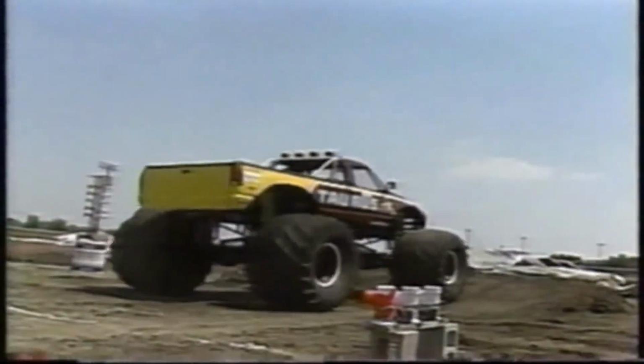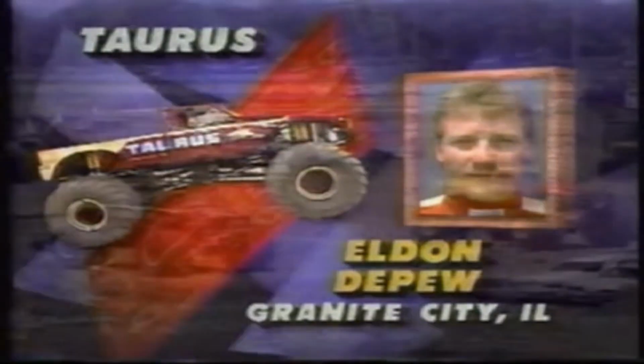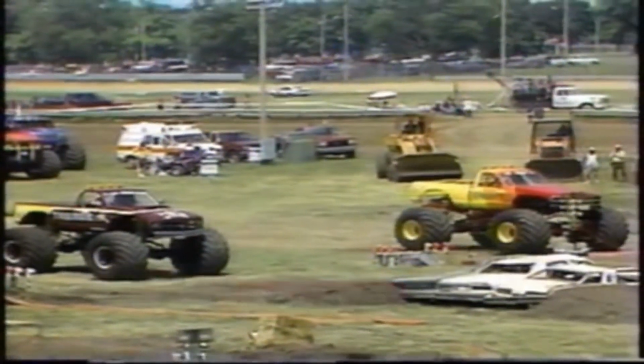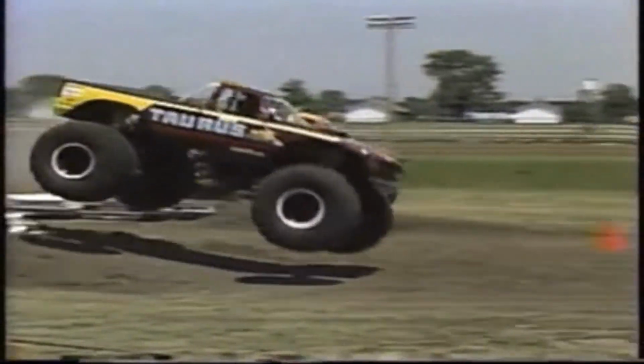So Taurus would really like to make a shot, but the man in front of him had trouble in this lane. That's Eldon Depew. Will that affect his driving concentration? We've got to wait and see, Gary. The youngster from Granite City, Illinois, just across the river from St. Louis, in the near lane in Taurus. The far lane from Carolina, the Carolina Crusher and Gary Porter. Both big Chevrolet monster trucks, with a Snoopy nose on Eldon Depew's.